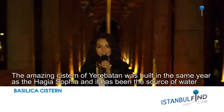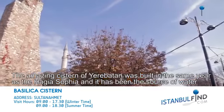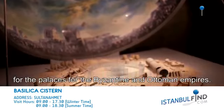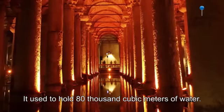The amazing cistern of Yerebatan was built in the same year as the Hagia Sophia, and it has been the source of water for the palaces of the Byzantine and Ottoman empires. It used to hold 80,000 cubic meters of water. Today it has half a meter high water with a fantastic cafe where poetry and music recitals take place.